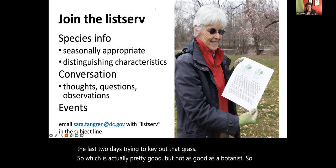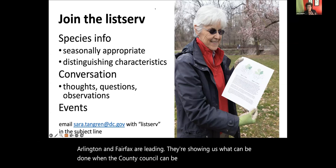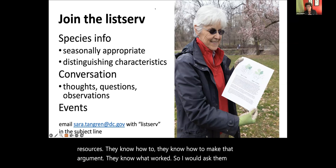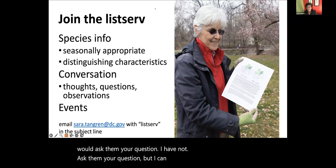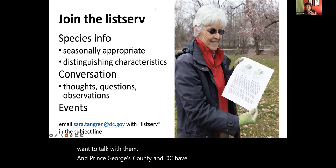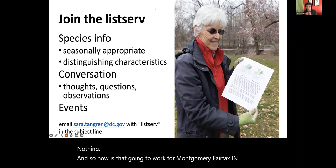So Arlington and Fairfax are leading, they're showing us what can be done when the county council can be convinced to dedicate those resources. They know how to make that argument. They know what worked. So I would ask them your question, Ross. I have not asked them your question, but I can hook you up with them if you want to talk with them. And Prince George's County and DC have no invasive plant manager, no weed warrior program, no botanist, nothing. And so how is that going to work for Montgomery, Fairfax, and Arlington if they have no program?